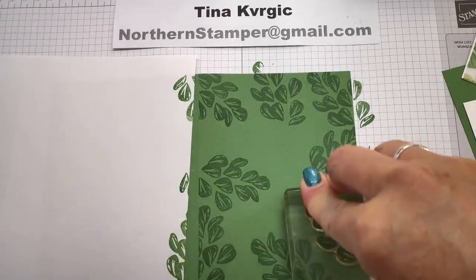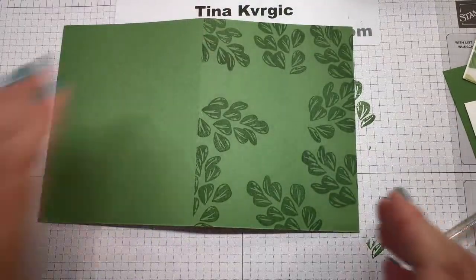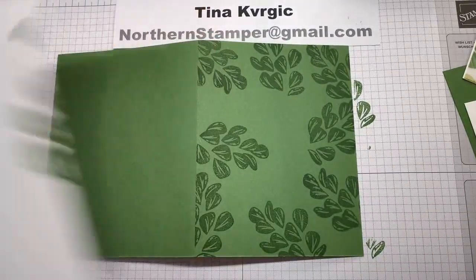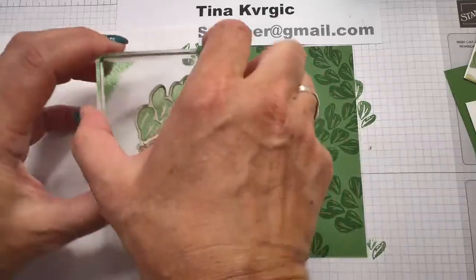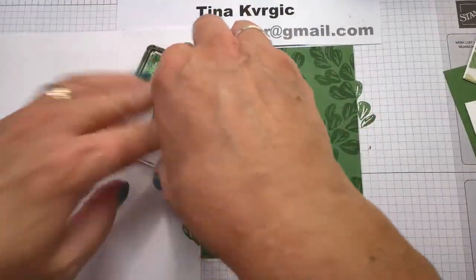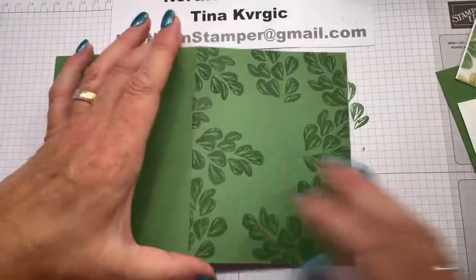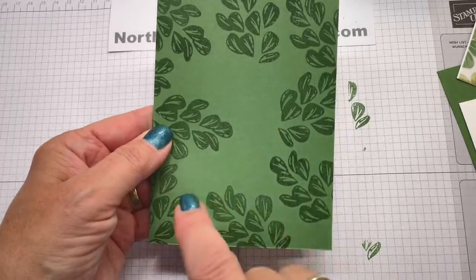Oh, I'm falling off the page. There we go. As you can see, it is tone on tone. It looks really nice. I could add a little bit more in there. Let's do that. Okay. I love this. What a lovely color. Okay, so I got that in. So I have it all the way around. I didn't focus so much on the center, but that's okay. You can see it's all the way around.